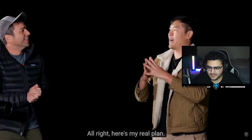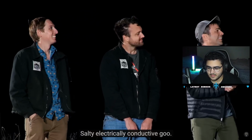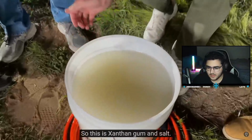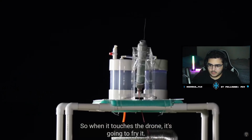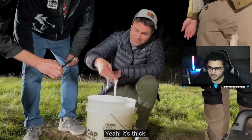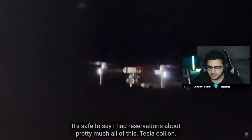All right, here's my real plan. Salty electrically conductive goo. Is that legal? What in the world is this? So this is xanthan gum and salt. It should conduct electricity. That nozzle is gonna shoot a stream of goo, so when it touches the drone, it's gonna fry it. Well, it's just salty protein, and it's thick. It's safe to say I had reservations about pretty much all of this.